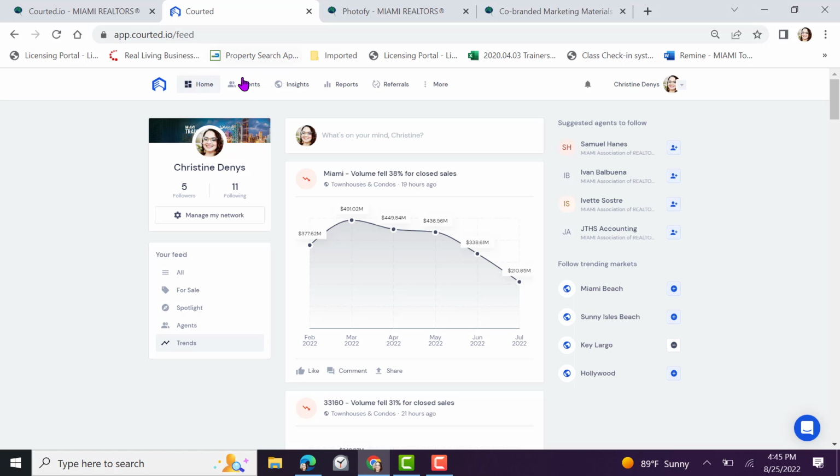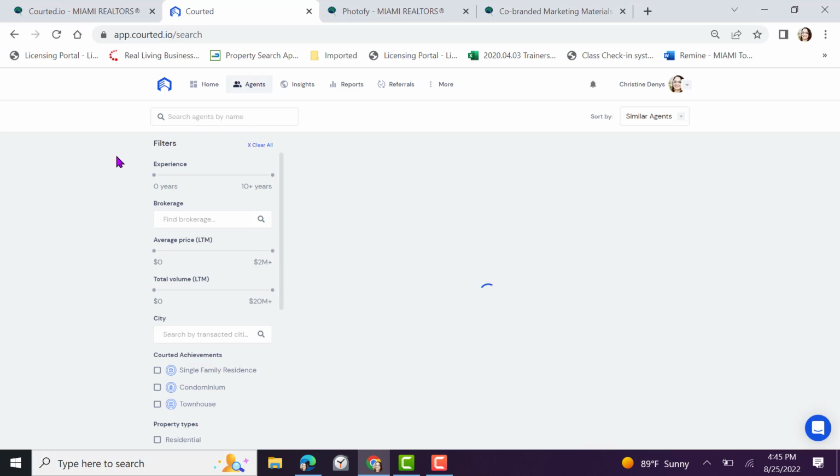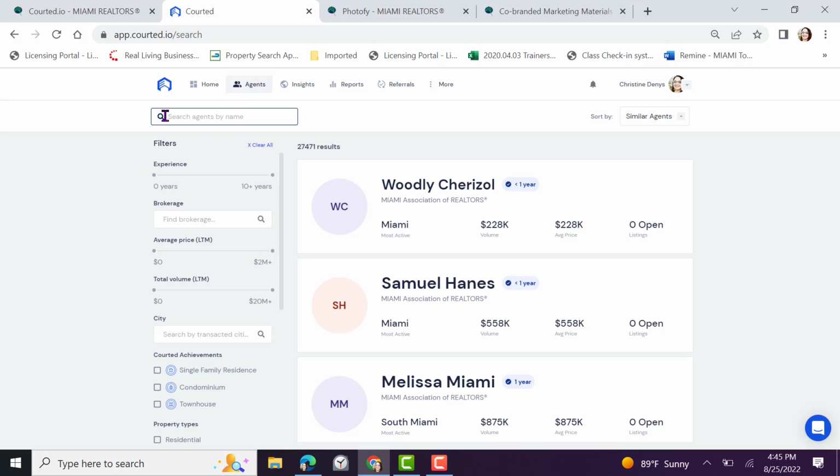Let's move over to our next tab, which is agents. Clicking on agents will give you access to a search. In this area, you can search for other agents. It could be maybe based on experience, right? You can maybe search for property. You can maybe search for agents that are also in your brokerage, right? So I'm currently searching for, it looks like, agents that are in the Miami Association of Realtors.